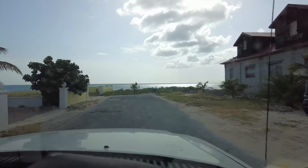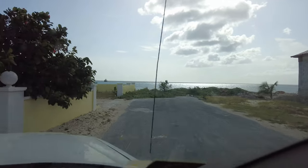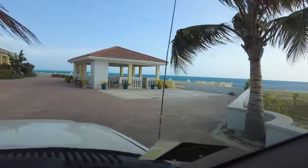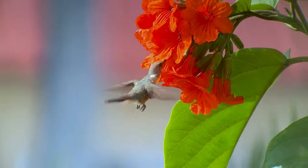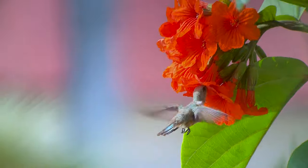Tara had also seen the hummingbird feeding on flowers at the Inagua Ocean Villas, which were currently unoccupied, so we could photograph the hummingbirds there. And here we got to see several female Inagua Woodstars that seem to rule here on this property.